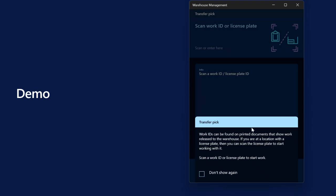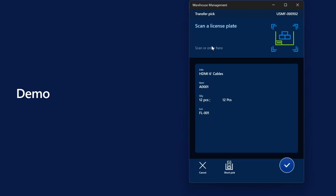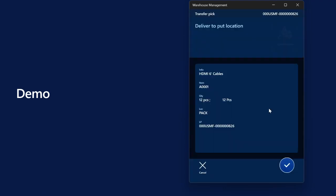You can see some other features we've discussed in the past about the mobile app popping up here. These are our app step instructions. I'm going to go ahead and dismiss that. I'm going to scan my work ID to start my pick, and it's going to ask me to scan. My picking floor location is license plate controlled, so I'm going to scan a license plate. It's going to assign a target license plate for me because I am not taking the full license plate quantity with me. So I'm going to go ahead and confirm that target license plate that it assigned.